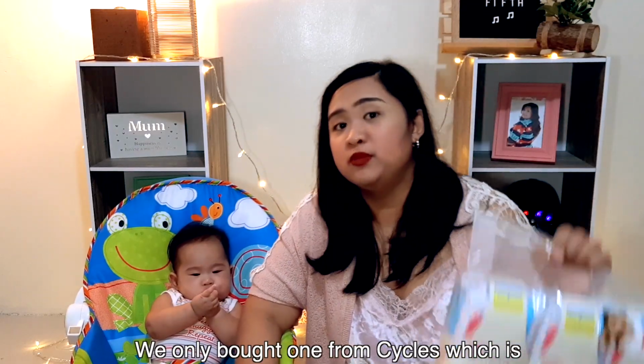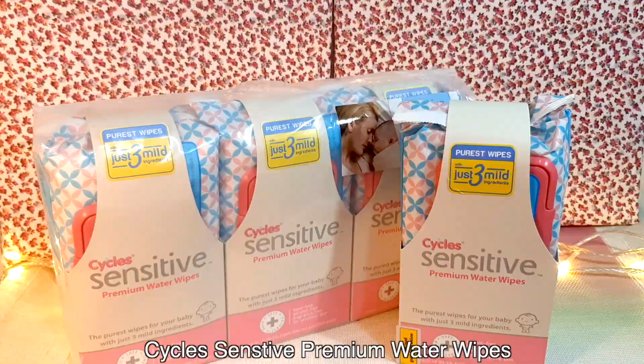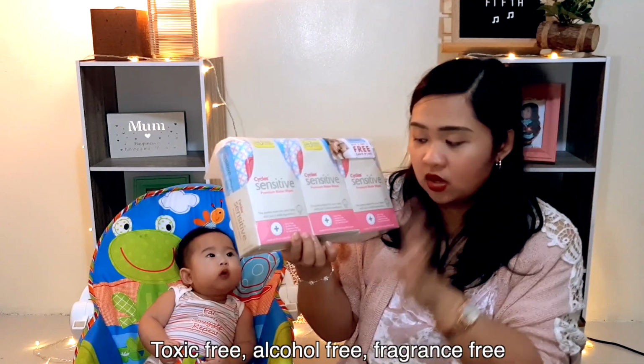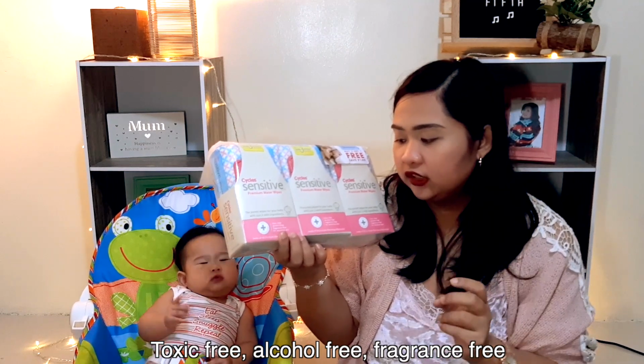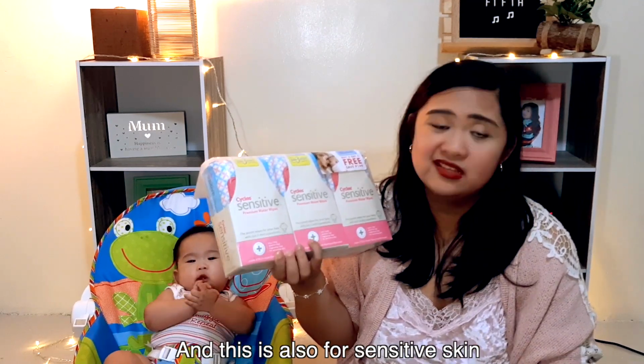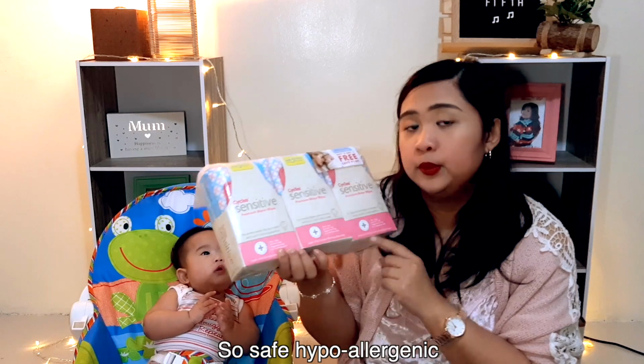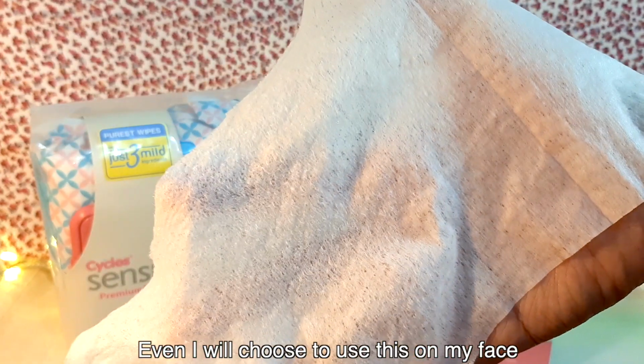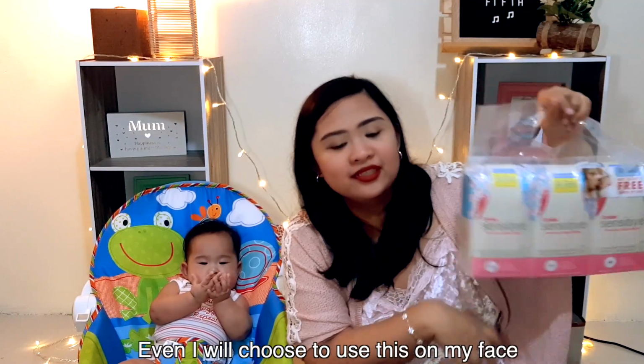I only bought one from Cycles, which is Cycle Sensitive's Premium Water Wipes. Big fan of water wipes. Toxic-free, alcohol-free, fragrance-free, and this is also for sensitive skin. So, safe, hypoallergenic. Yung texture nito, it's really soft. Kahit ako, mas pipili kong gamitin ito sa mukha ko.